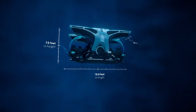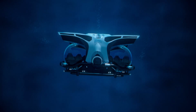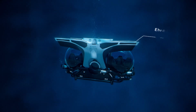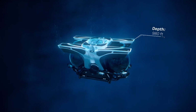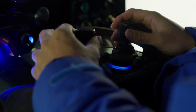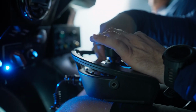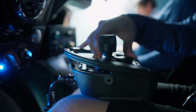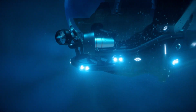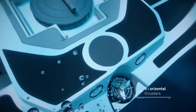Scenic Neptune is designed to travel up to 980 feet below sea level for up to 96 hours. At its greatest depths, it can withstand pressure levels equivalent to 31 atmospheres. The sub's movements are controlled through an object not dissimilar to a gaming console that feeds into the computer's information system, translating the pilot's movements on the joystick to the 6 available thrusters, 4 horizontal and 2 vertical.